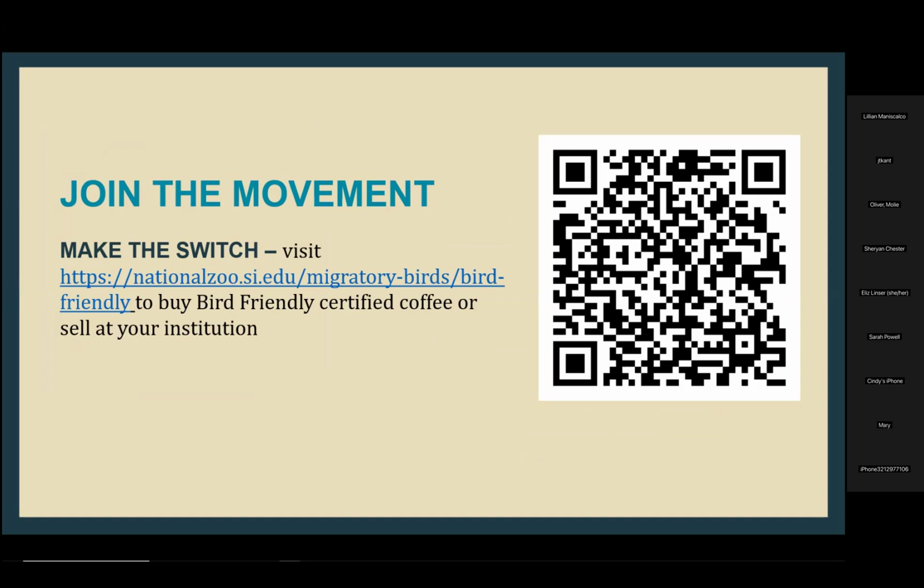You can look at pictures of birds that inhabit these bird-friendly farms. You can find out all the different places where you can either buy it locally or online. You can find out other information about research that goes on. Lots and lots of information on this website, and that QR code will take you to it.